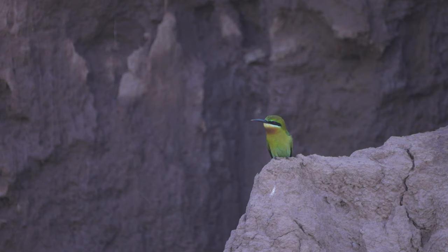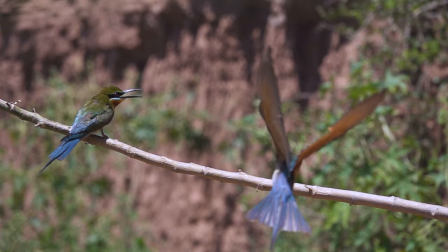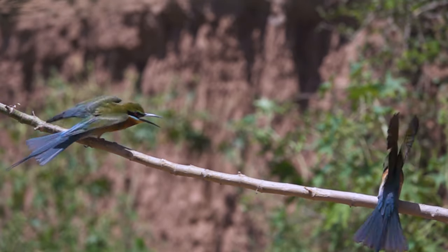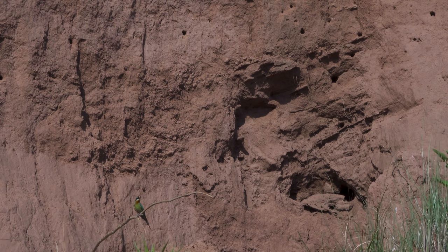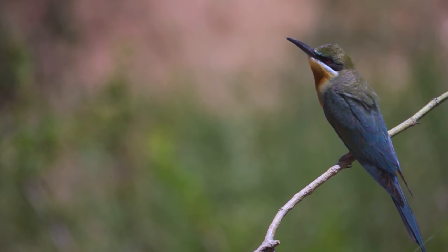One thing is clear. Before he pairs off, he has to square off. You simply cannot just appear and land on a perch in a bee-eater territory. He needs to win this perch. The competition is fierce.